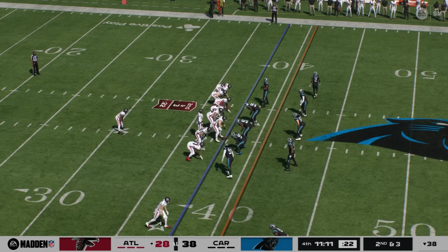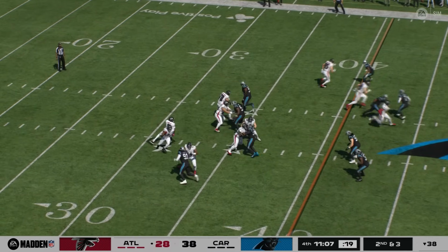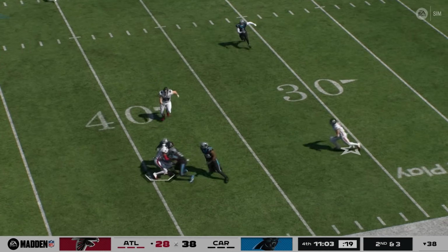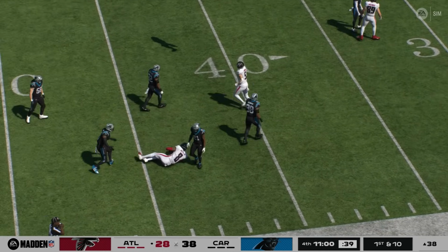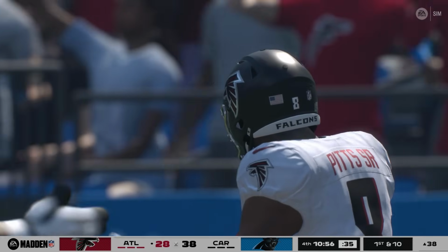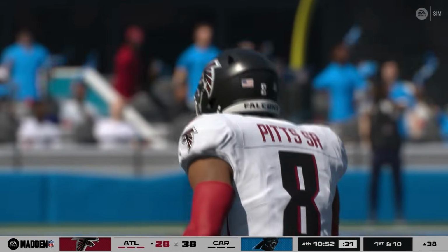3 yards to go on second down, and they've got 3 tight ends out there. Jumbo set. Here's Penix. Going for Kyle Pitts again. He's got him again. And he has a big gain inside the 40 before being dropped. The catch and run, good for 24 yards. First down, Atlanta.